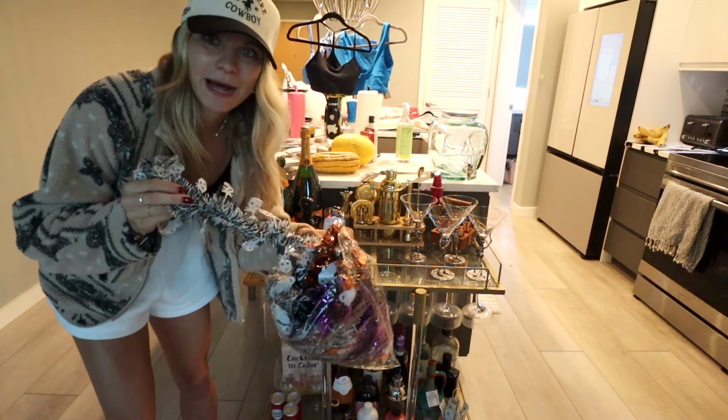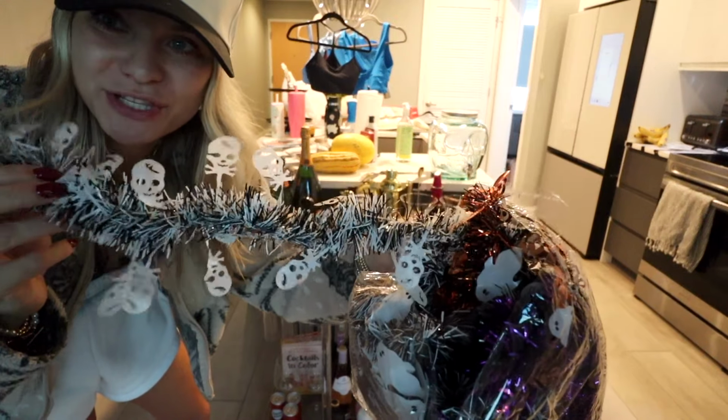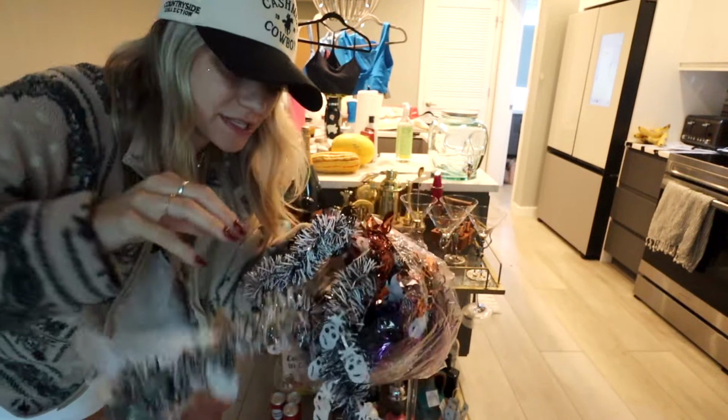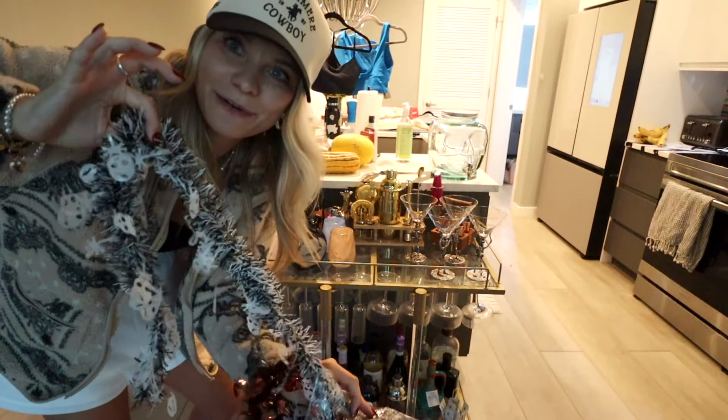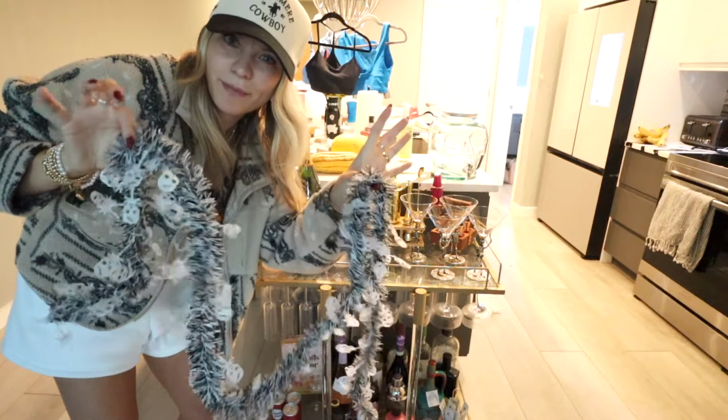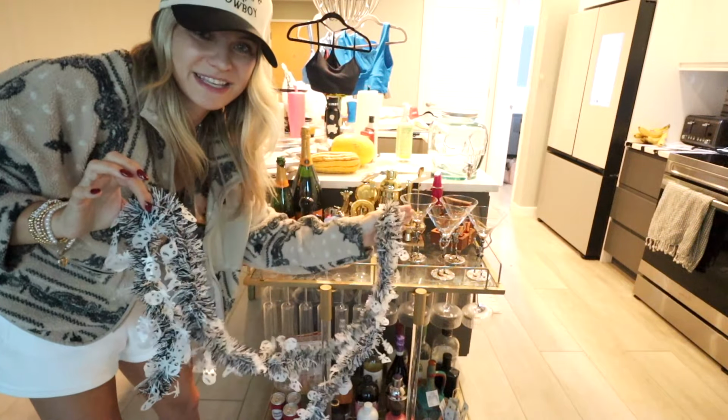Okay, as I opened it up, there is a black and white with skulls and a black and white with bats and with the ghosts. So I'm gonna start with the skeleton ones to go with the skeleton drinkware. Okay, I think this should maybe get us half of the bar cart, so I'm gonna start on this side where the skeleton glasses are.